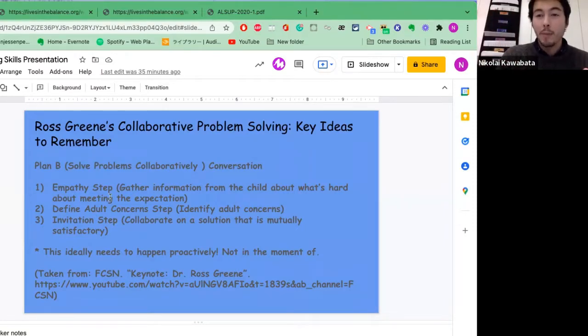The first step is called the empathy step. It starts with a question where you communicate to the child, I noticed you've been having a difficulty with, and then you say the unsolved problem. If it's something at home, brushing your teeth at night. Or I noticed you've been having a difficulty with remembering to study for the tests. That's the unsolved problem. We have to be very careful about the way we word this, but generally it's like this: I've noticed you've been having a difficulty with remembering to study for quizzes and tests. And then ask the question, what's up?